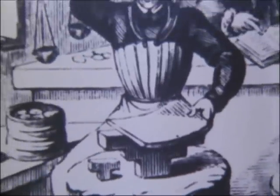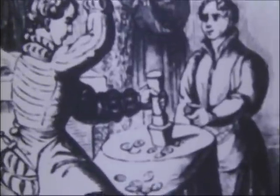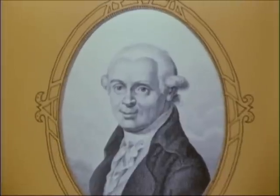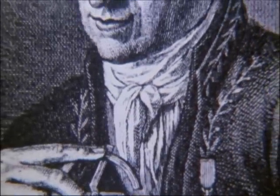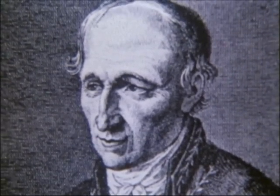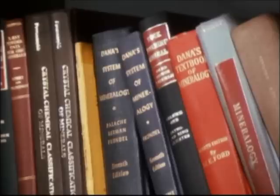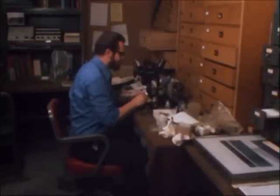During the Middle Ages, the first system of classification was developed, based on color, hardness, crystal form, and other obvious physical properties. Men like Abraham Werner, who organized mineral properties into systematic tables, and René Haüy, who devised the first theory of crystal structure, helped to advance the new science of mineralogy. Finally, in 1854, James Dwight Dana published the System of Mineralogy, which for the first time systematically classified minerals in an organized manner, using only their chemical relationships. The Dana system, now in its 7th edition, is still in use.